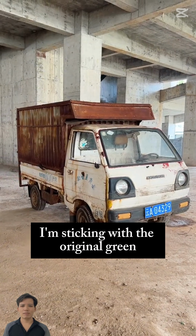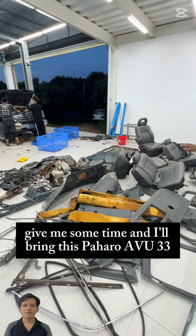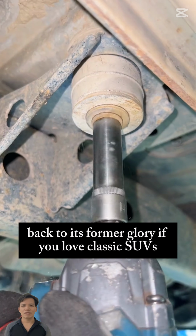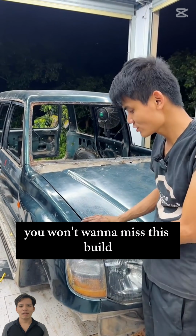I'm sticking with the original green. This color is iconic for the Pajero. All right, folks, give me some time, and I'll bring this Pajero Avu 33 back to its former glory. If you love classic SUVs, you won't want to miss this build.